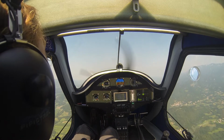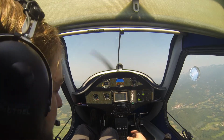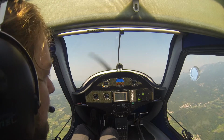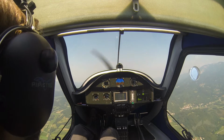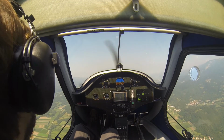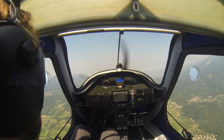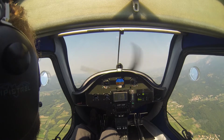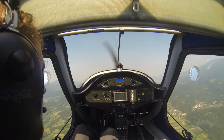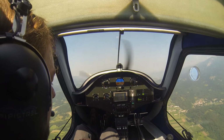Let's go into a normal power off clean stall. The cockpit is sanitized, we're at about 2000 feet AGL, and you can see that we have a Type B stall, so stick is fully aft and the aircraft just stays there, so it's not an issue. So very good stall behavior.